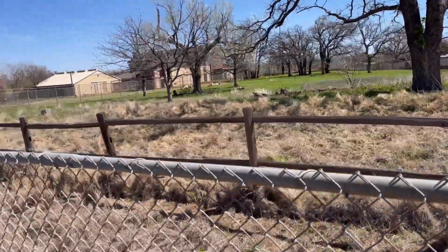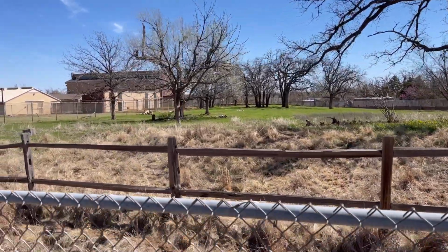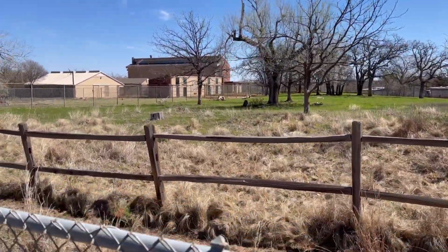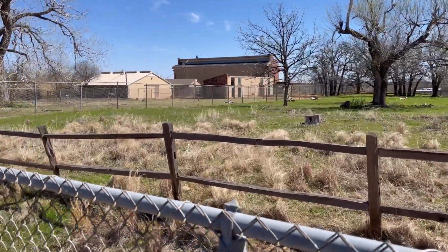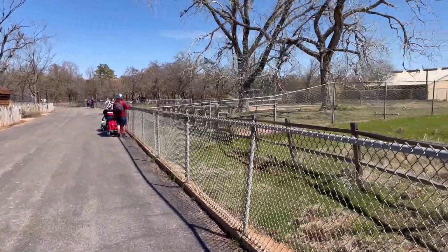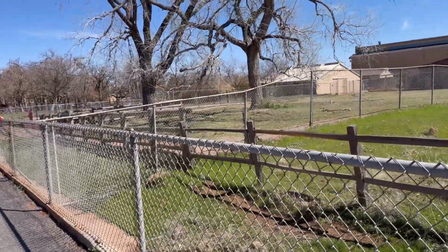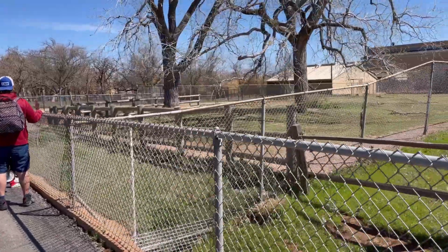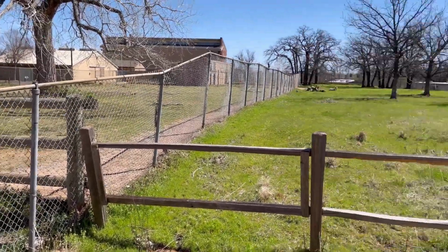I don't know if they're gonna move the gazelle to the new savannah area, but right now the gazelle is here, and hopefully they change this fence here because it kind of looks bad right now. If we keep going forward, the fence is more secure and nicer than these wooden ones here. Even though the wooden ones over here are wood, they fixed it and it doesn't look bad. So yeah.